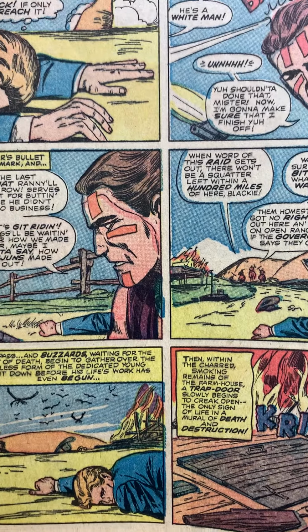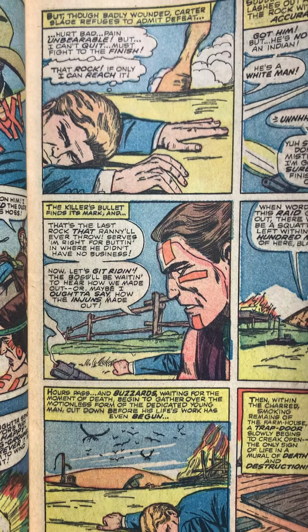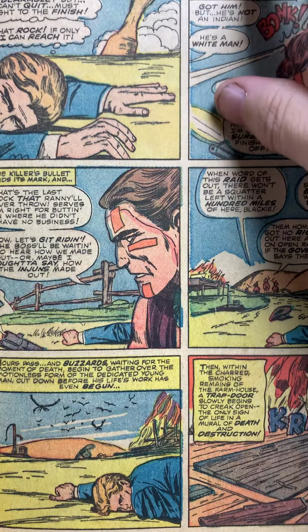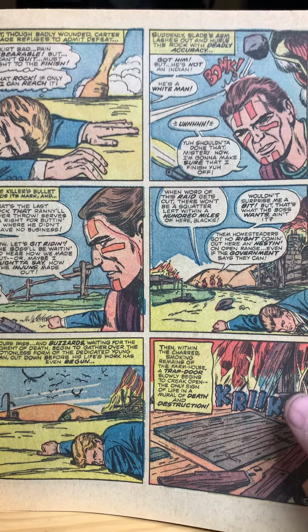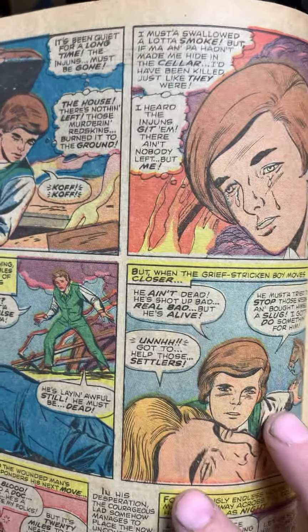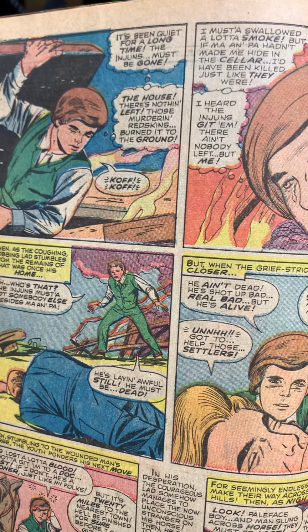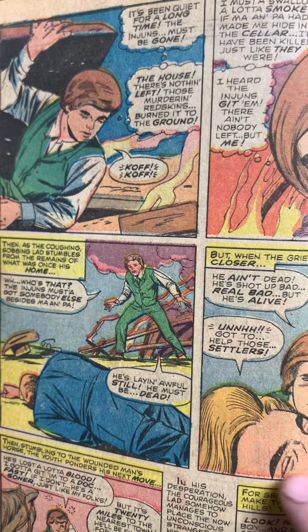Just like I said, Vince Colletta was one of Jack Kirby's longtime inkers, and Dick Ayers is another classic Marvel artist. So together, if you ask me, it's like old school Marvel house style. Looks good. I like it. And Dick Ayers did a lot of Western stuff. Well, those Western comics were pretty popular then, so how could he not?